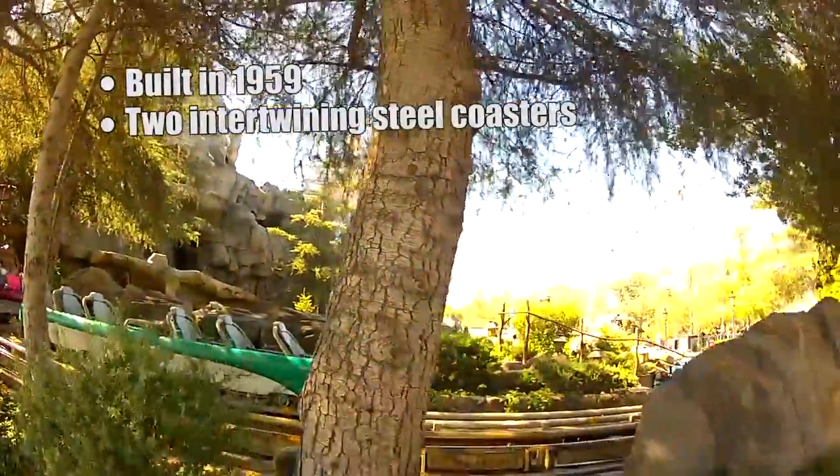Yay! And we are going to go on the Matterhorn. It's a scary mountain journey bobsled. The Matterhorn was built in 1959. It's comprised of two intertwining steel coasters. One side goes to Tomorrowland, one side goes to Fantasyland.